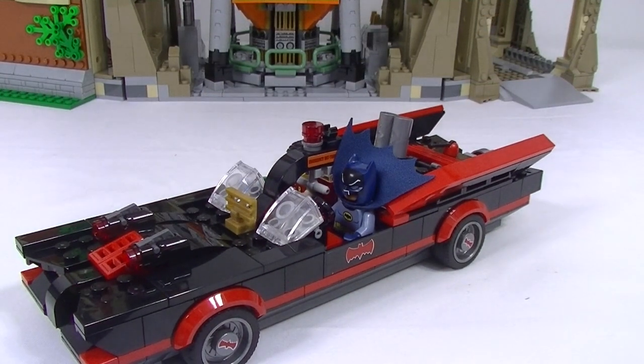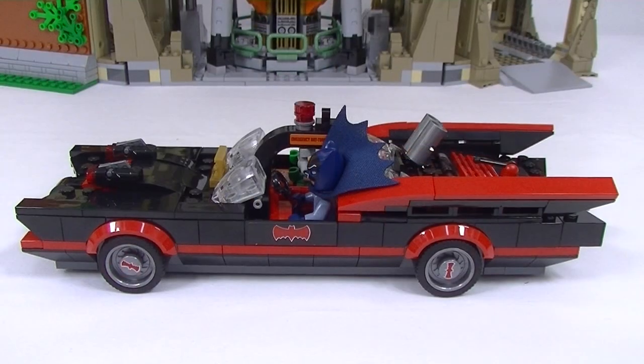And in comes Batman and Robin in the classic Batmobile. How awesome is this? And it's probably my favorite thing of this whole set. The design on this thing is very well done. They've really hit the nail on the head. The bat symbol on the side is a sticker. But the little bat hubcaps are actually printed.